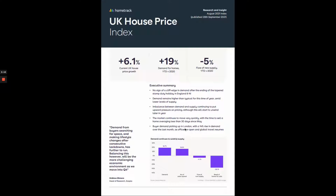That's with a 14% rise in demand over the last month. So probably down to the fact that offices are open back up. People are getting back out there to work. Obviously, travel is opening up a lot more. So, yeah, you can see why we are starting to see demand pick back up in London.